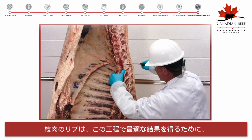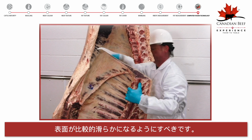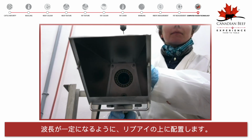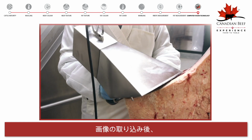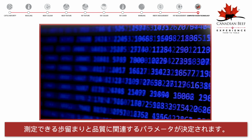Ribbing of the carcass must be done in a manner that ensures a relatively smooth surface for optimal results during this step. The camera shroud is placed over the ribeye so that the light from the flash is consistent in its brightness and wavelength. Following capture of the image, it is analyzed by a series of algorithms to determine yield and quality-related parameters that can be measured from the ribeye surface.